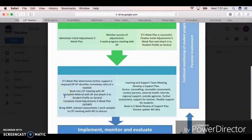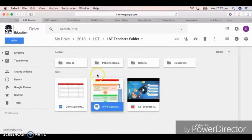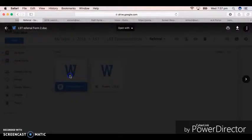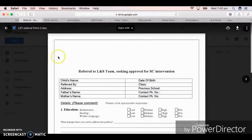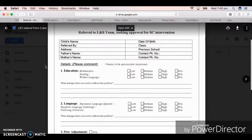Then you're going to complete the referral form with your AP and attach it to the student profile on Central. That will be in the referral section, and it looks like this, or something along these lines. I'm just going to fix this up, and the idea is that we don't want you to have to do a whole lot of extra work because we know that you're under a lot of pressure and doing a lot of work anyway.